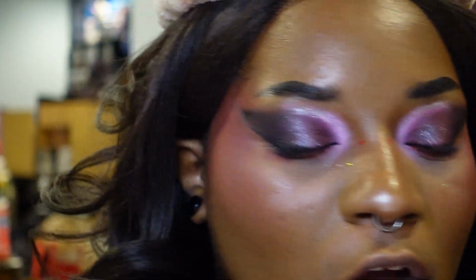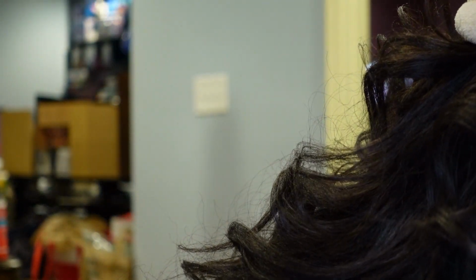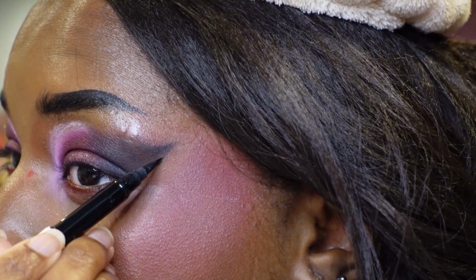I should have definitely gone with more of a grayed out look, because now you can't really see my eyeliner unless I'm up close and personal. This is a Rare Beauty Perfect Strokes. It's almost out, so I'd like to make it empty soon.